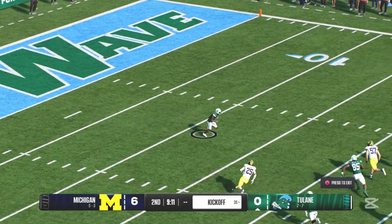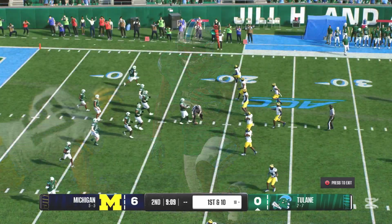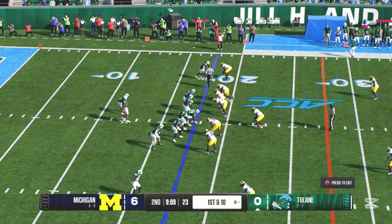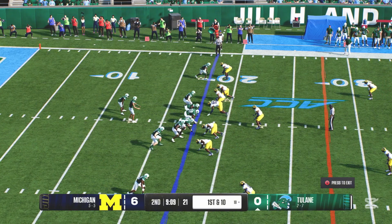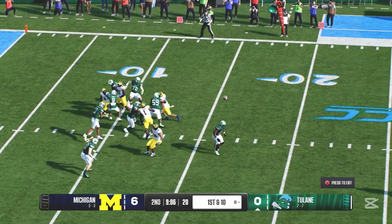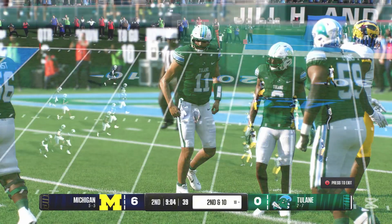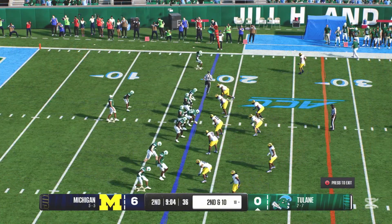And 3 more on the board, and this kicker is starting to get a reputation starting off the season. Hasn't missed yet. Nice to have a guy that you can really depend on. Tulane has it back in the offense, coming out to go on the attack. He lofts one down the sideline. And this is dropped. Incomplete pass.